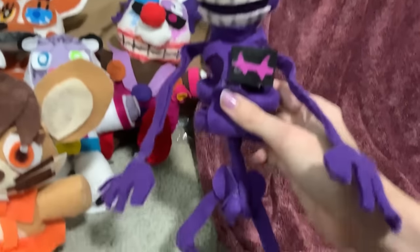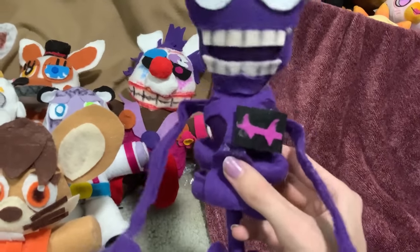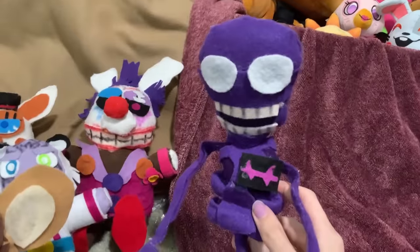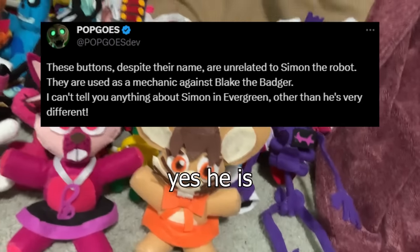There she is. And lastly, we have Simon from Pop Goes 2016 / Evergreen. This is based off of 20. I think it's actually based off of his design from Pop Goes 2, specifically, or reprinted. There's been a lot of canceled Pop Goes projects, and it's technically not even known if he's going to show up in Evergreen or not, but fact check me in the future when I'm editing this.